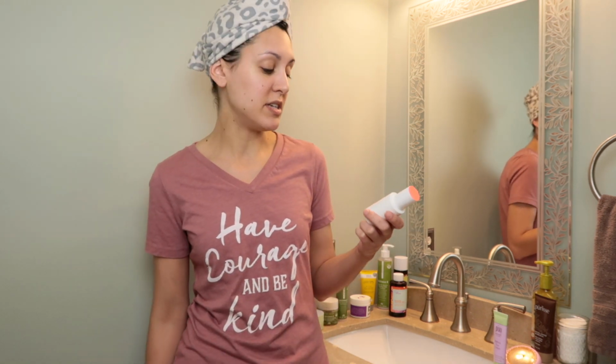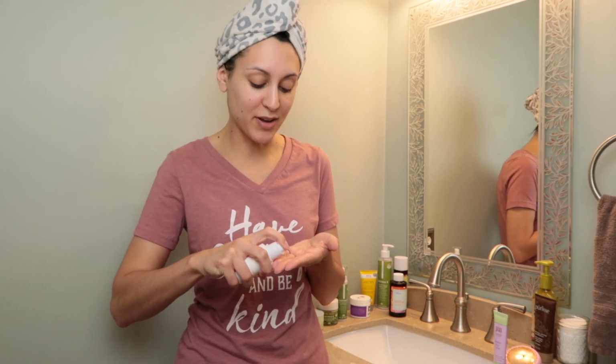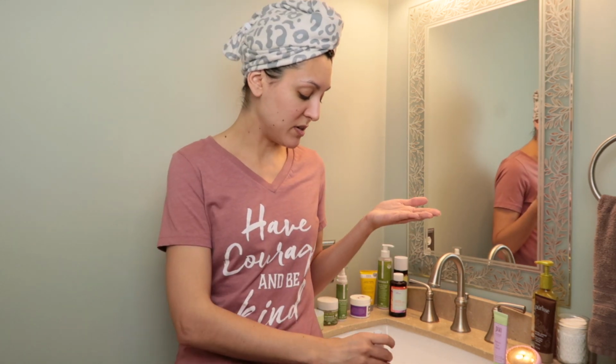The next thing I do is go in with my serum. So the serum I've been using in the mornings pretty much every day recently is the Peach and Lily Glass Skin Refining Serum. This is something I picked up maybe a month and a half ago when Ulta was doing their 21 days of beauty sale, so I got this 50% off. I had really wanted to try it because I'd heard so many good things. So this is a very watery serum. It sinks into the skin really quickly.